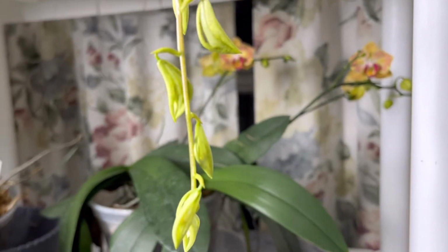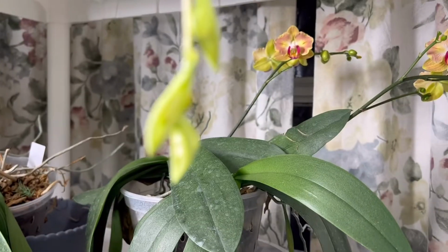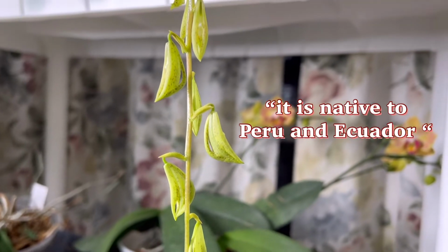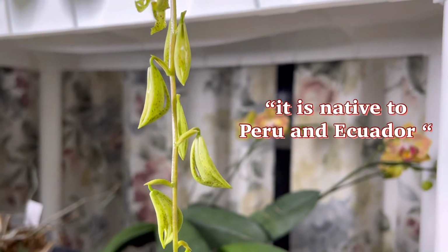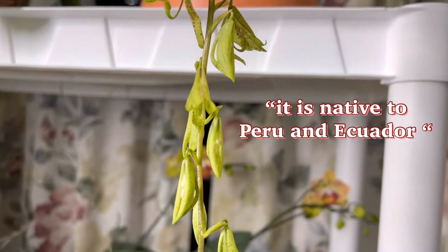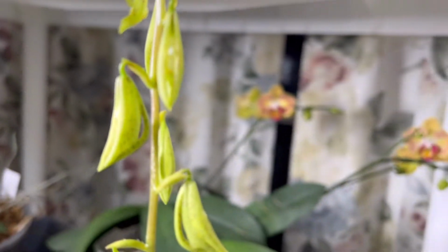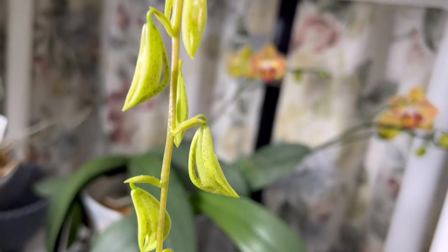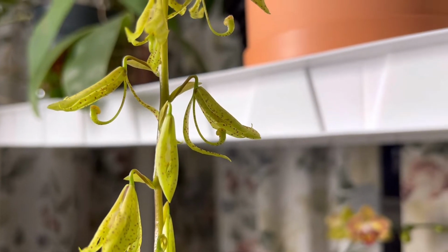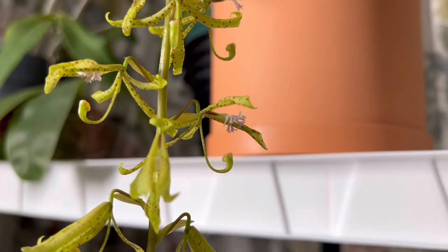So this is how it looks as it's developing. See there? This orchid originated from Peru and its name is peruvianum. They're endemic there. You see that the petals have grainy spots, and then it starts to slowly open like that, and then it looks like this.